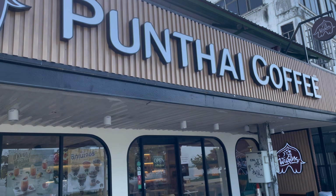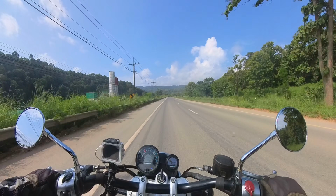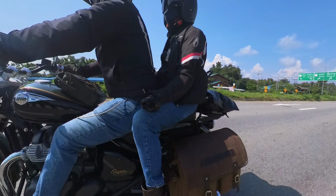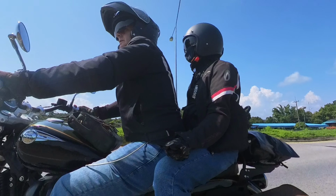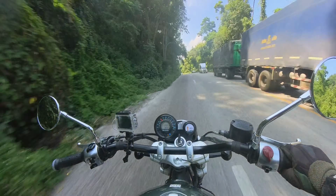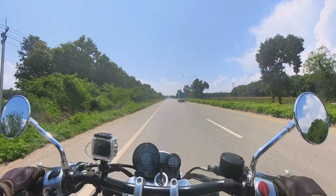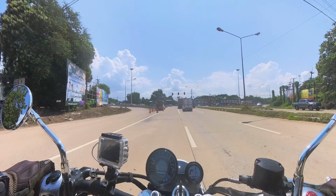After a relaxing coffee and a light breakfast by the lake, it's time to head off again. On my last solo trip to Bangkok and back about a year ago, I learned one key lesson: avoid the main roads whenever possible. Those highways are packed with trucks, riddled with potholes, and can be incredibly dangerous. We're going to turn right on road 101 to Phrae.